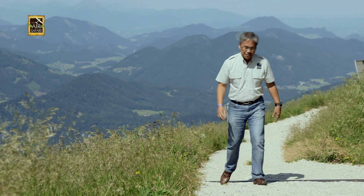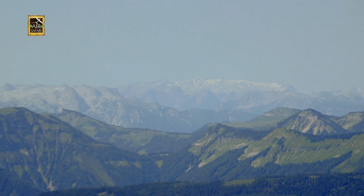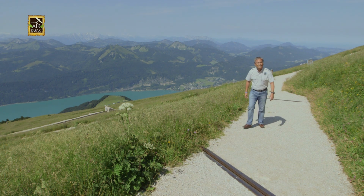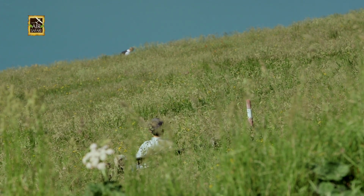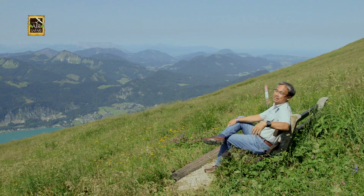Well, the view is just out of this world, but I'm having a difficult time breathing. I'm used to sea level living in our islands, and here I am up in the mountains. I can actually sit here all day admiring the beauty of nature.